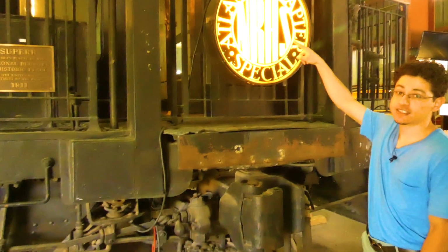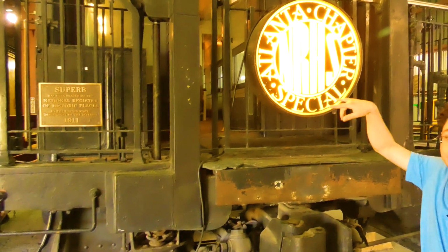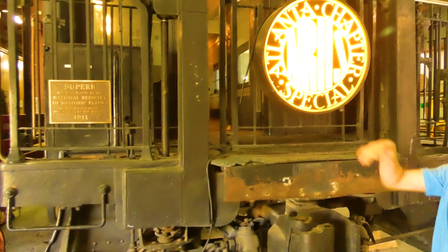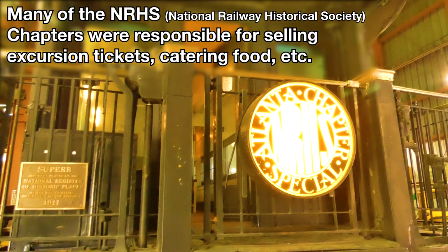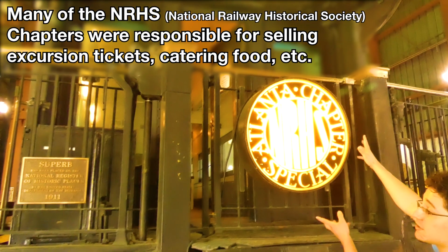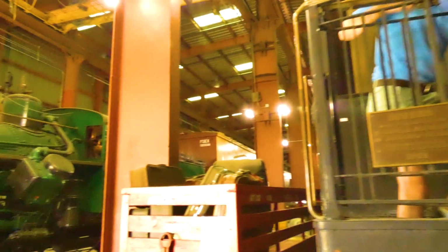This is special, this is the Atlanta chapter special, NRHS. So this was when they did one of their steam excursions, probably, I don't know what era they used this in. But this is cool to see because I know on all the old slides, a lot of the NRHS Atlanta chapter excursions and all the other different chapter excursions, they would have something similar like this on the end of their train. And then this has been placed on the National Register of Historic Places, so that's pretty cool. We're gonna go up here and check out this exhibit.